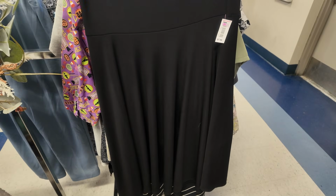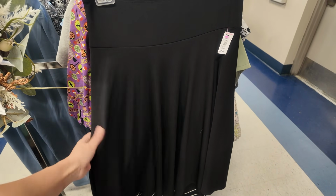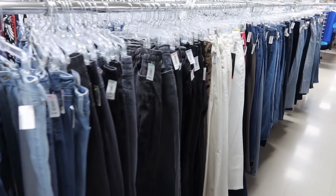And I'm also gonna grab this one because I like that it's a midi length and it feels like it's gonna be really comfortable and breathable. Let's move on to some pants and see if we can find anything in this section.